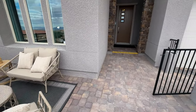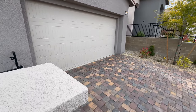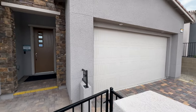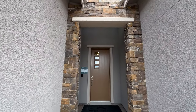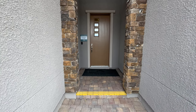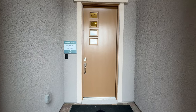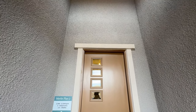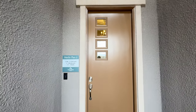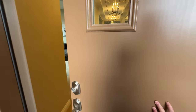Awesome. Okay, so this is your two-car garage, right? You have a paver leading to your two-car garage. And before you enter the home, you have that mini porch there, finished with this brownstone work. Okay, over 2,000 square feet. Everything you see here is included in the price. Just bring your toothbrush and toothpaste. Don't forget your mouthwash. This is a 4-bedroom home, guys.